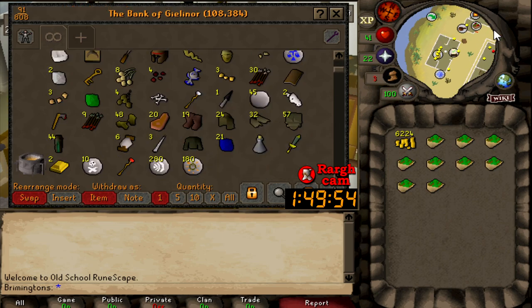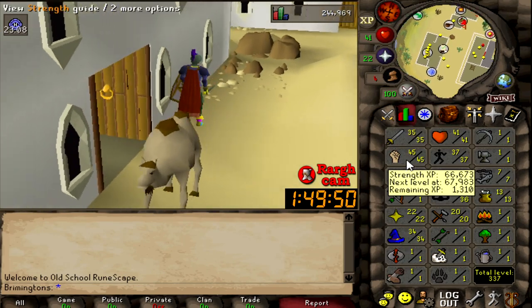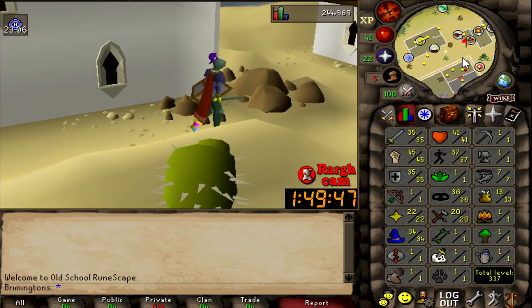Gonna save the cakes, of course. That's still going to be the food for the final fight. And then the hill giants, because we still need those cosmics. And looking forward to getting some levels this episode as well.